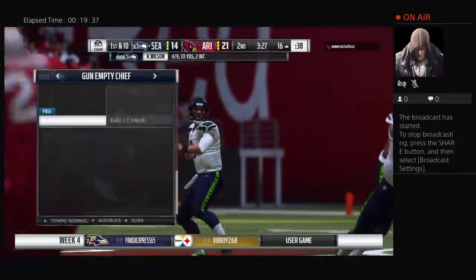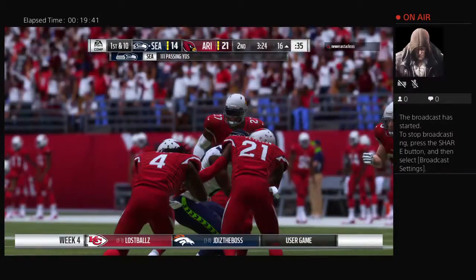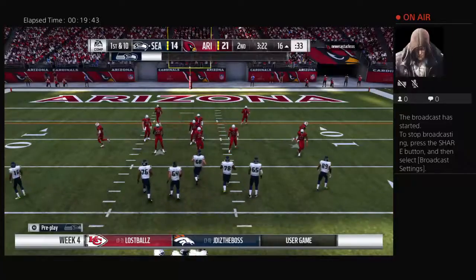And inside the 20 before he's brought down. His first catch, and it's a pretty big one. They get the conversion on 3rd down.